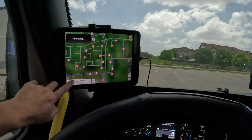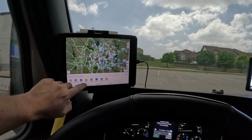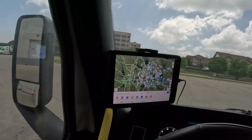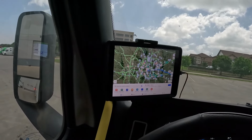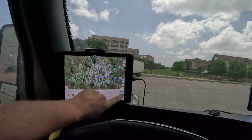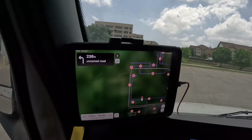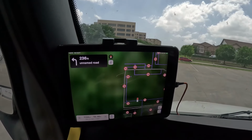Oh, and by the way, I decided to move my iPad up here, if it decides to work ever. Freaking Trucker Path, I swear. Trucker Path is a pile of junk, sorry. Park navigation: you are heading to Harris Teeter Distribution Center, Greensboro, North Carolina.